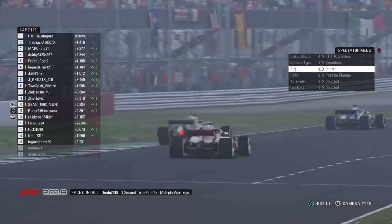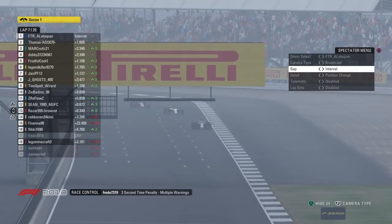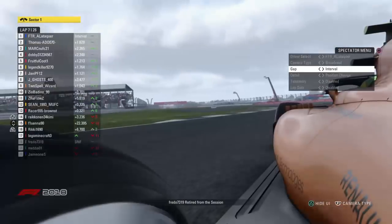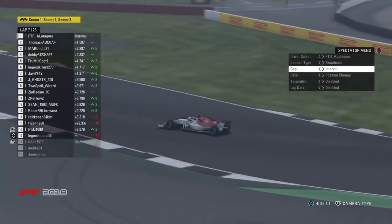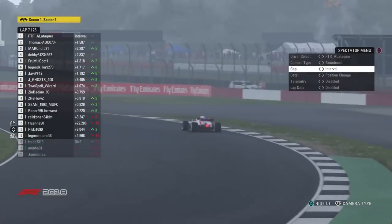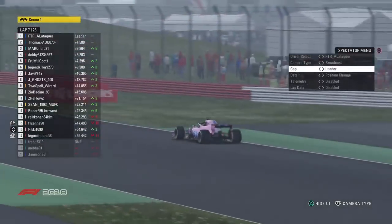Okay, so laps that we might see people pit is around about lap 10, in and around that, depending on tyre setups. Let's see where my man Ricky is. Ricky's down in 16th. He must have had to pit, picked up damage, must have. He's on medium tyres at the moment.